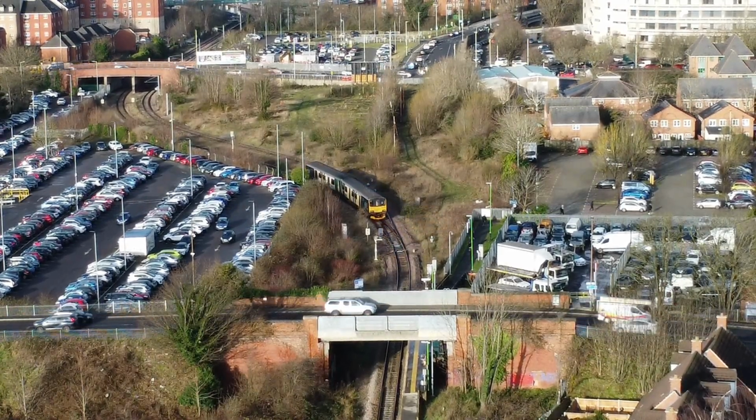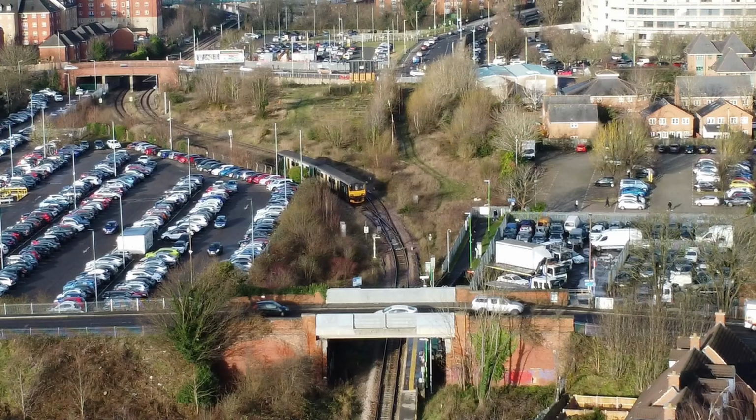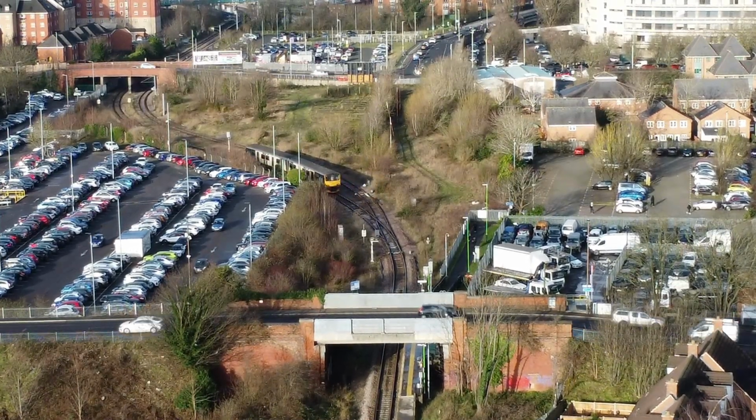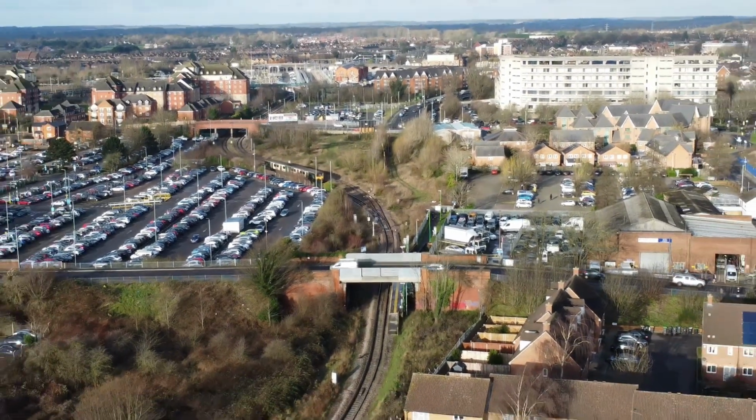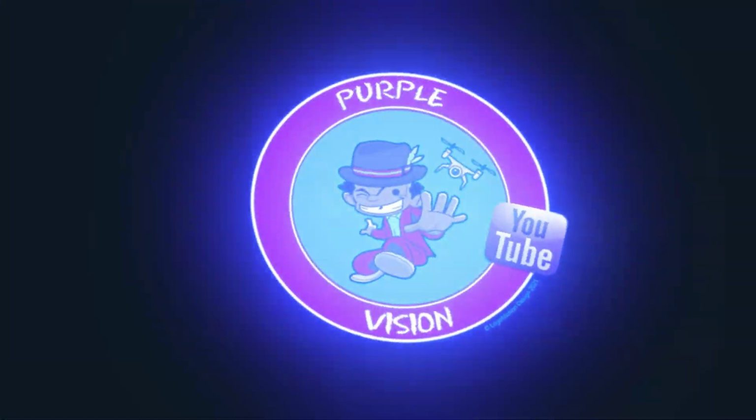it's dumping. Also try and find Millbrook Proving Ground, which I'm told is a bit of a treat to go see. So yeah, come on the adventure, and we'll get cracking. Hope you enjoy it.